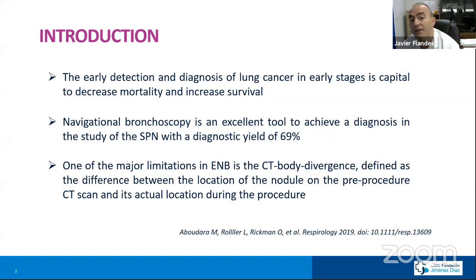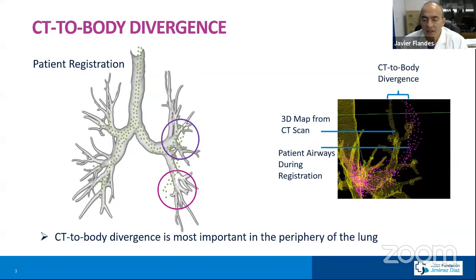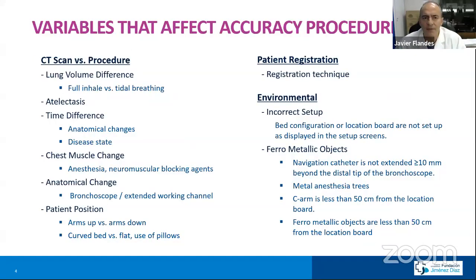As Kelvin explained, one of the major limitations of ENB is the divergence. As he explained, it is the difference between the CT scan in advance and the situation of the airways during the registration of the patient. This problem is most important in the periphery of the lungs. In this slide, you can see the most important variables that could affect the accuracy of the procedure, but the most important is the CT scan versus the procedure.